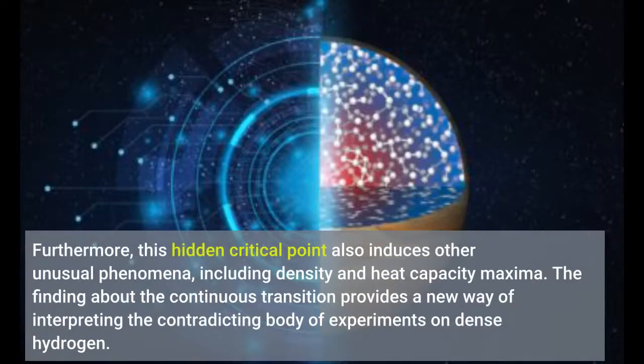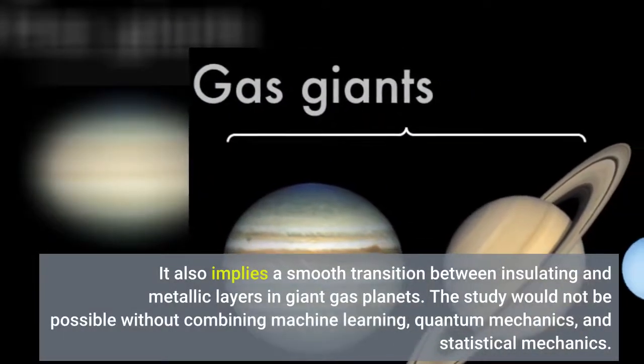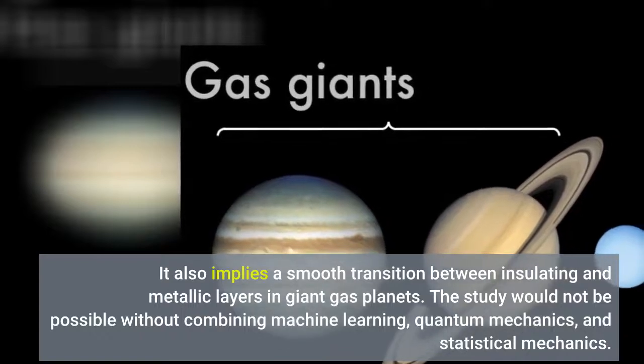Furthermore, this hidden critical point also induces other unusual phenomena, including density and heat capacity maxima. The finding about the continuous transition provides a new way of interpreting the contradicting body of experiments on dense hydrogen. It also implies a smooth transition between insulating and metallic layers in giant gas planets.